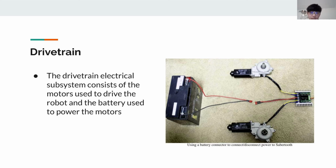Moving on to the drivetrain subsystem. This subsystem is broken up into the motors used to drive the robot and the battery used to power the motors. So as you can see here, this is how the battery and the driver and the motors will be connected. The driver outlines in its data sheet which pins should be assigned to which components in the circuit. The high-level overview of how this will work is that our Arduino controller will control the motor driver by sending analog voltage signals to terminals S1 and S2 on our motor driver, using these terminals to control the speed and direction of the motors.